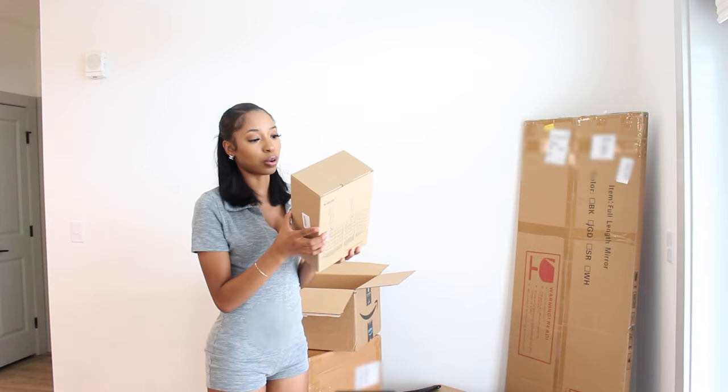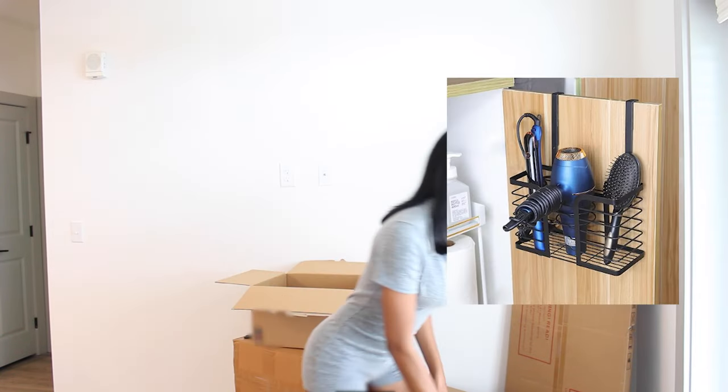Yeah, that's what it is. It's a hair tool organizer. So we got that. We're going to have a nice organized home, you guys.